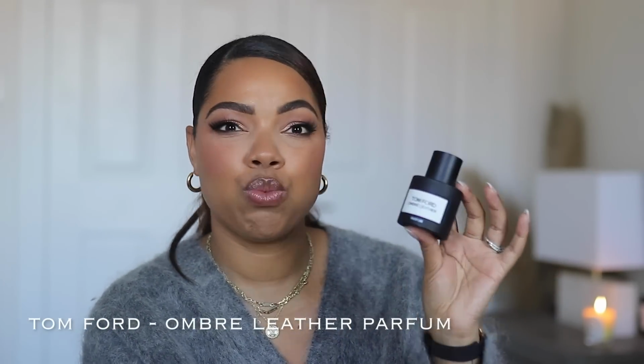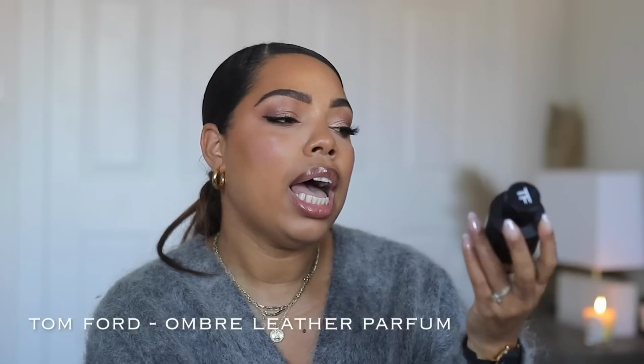I feel like it lasts really long on me, and on clothing, forget about it. You're gonna have to wash it numerous times to get the smell off, but really enjoy this one more for the colder months. So this fragrance over here, it does have that clean girl aesthetic vibe. I find it's a little bit professional, slightly more on the mature side, I want to say.